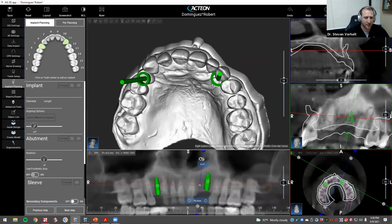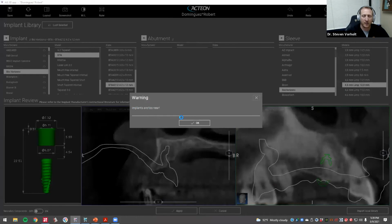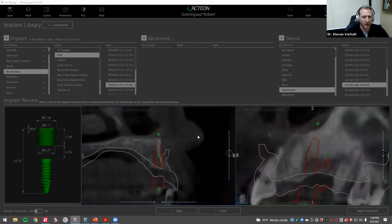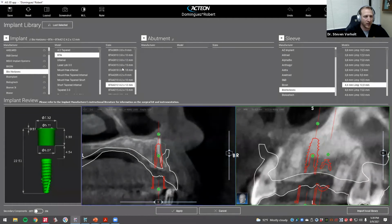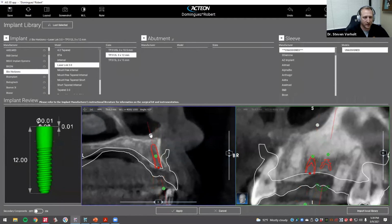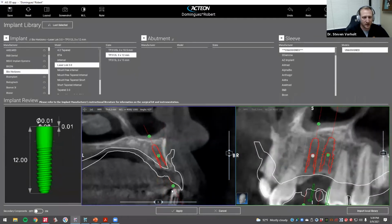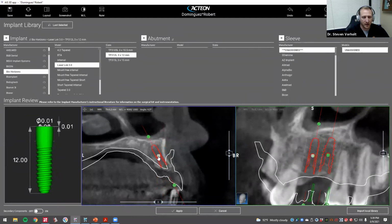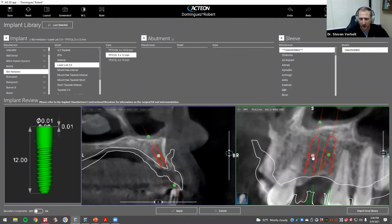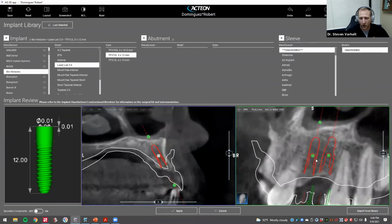For argument's sake, let's pretend like we're going to put an implant in number 10, and it's immediately going to yell at me because, hey, implants are way too close because it knows that they're impinging on that 3 millimeter collision zone. So I said, well, what if I do a really tiny implant? Let's do a 3 by 12 implant, one of those pseudo mini implants. Okay, I'll put it here, and I want to make a screw retain too because it's number 10, and we don't want to do a cement in the aesthetic zone. Even with a tiny, tiny implant and trying to cheat, now I'm impinging on number 9. Otherwise, I'm way too close to number 11.